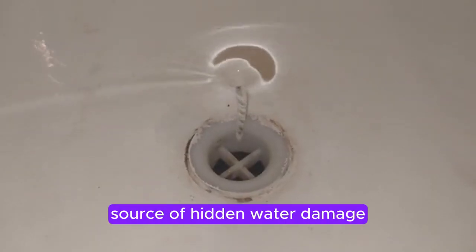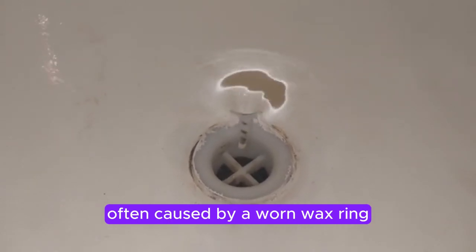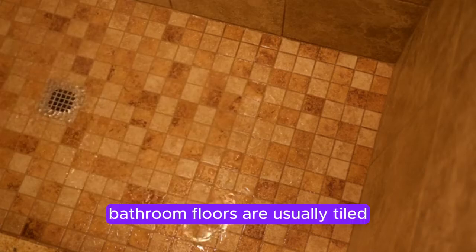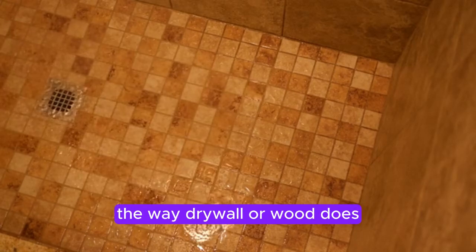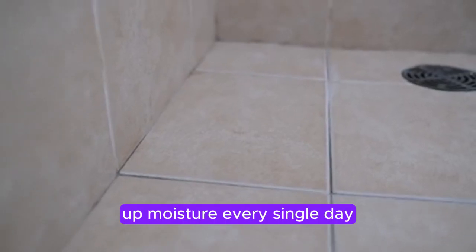Toilets are another sneaky source of hidden water damage. A running toilet or a leak at the base, often caused by a worn wax ring, can slowly seep water into the bathroom subfloor. Because bathroom floors are usually tiled, this kind of leak can go unnoticed for a long time since the tile itself doesn't show damage the way drywall or wood does. Meanwhile, the plywood underneath is soaking up moisture every single day.